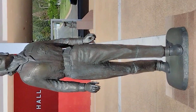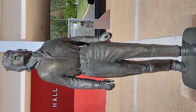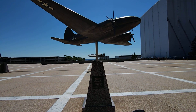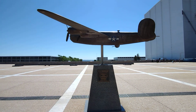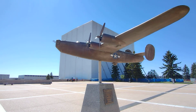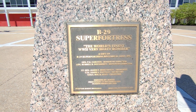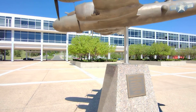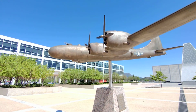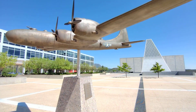Women Air Force pilots. You know, we brought one in from Afghanistan who was a C-130 pilot. They didn't treat her very well in the Afghan Air Force, so we brought her into our Air Force and she was already trained and ready to go. C-46 Commando Memorial. The B-24 Liberator. The B-29 Super Fortress. The world's finest World War II very heavy bomber. Now this is a big hunk of metal, but the front end of a Super Fortress was all clear so you could see everywhere, which is pretty cool until you get shot at up there. It's not quite so cool.